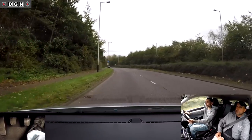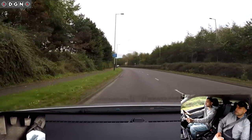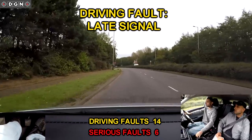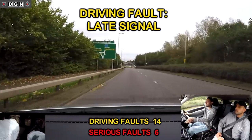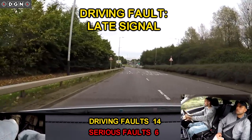And then at the next roundabout, turn right is the exit. When turning right or left at a roundabout, the signal should be applied around 6 car lengths before the roundabout. Neil applies the signal too late.